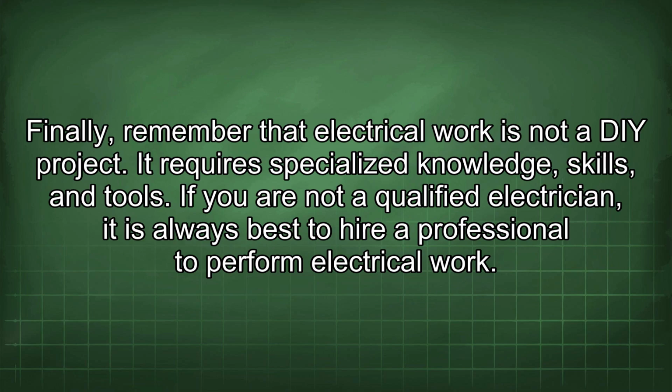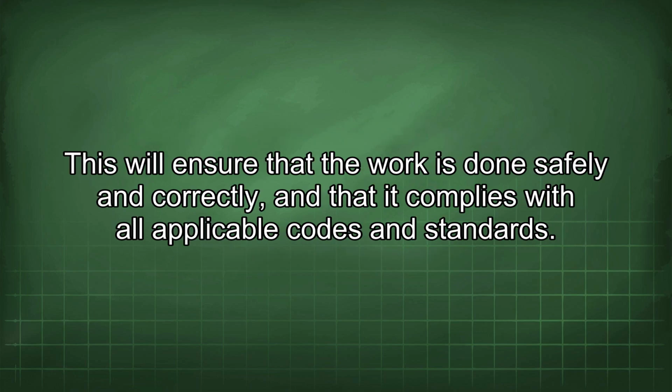Finally, remember that electrical work is not a DIY project. It requires specialized knowledge, skills, and tools. If you are not a qualified electrician, it is always best to hire a professional to perform electrical work. This will ensure that the work is done safely and correctly, and that it complies with all applicable codes and standards.